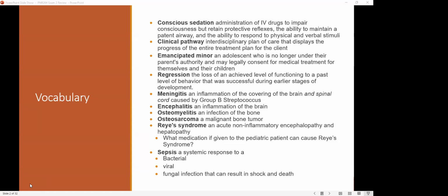Osteomyelitis is an infection in the bone. Could have stepped on something, got stuck in there, and went to the bone, big infection, redness, swelling, and pain, fever. Osteosarcoma is a malignant bone tumor. A lot of times this is the femur bone, and they have to get their leg taken off because you can't just remove a piece of a bone.